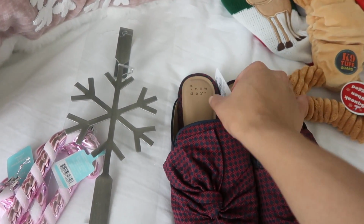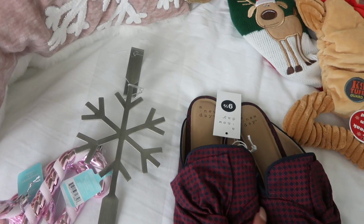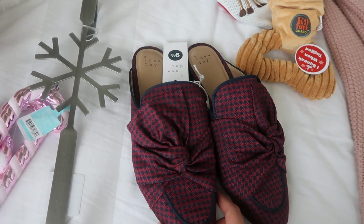This was not even my size, but I could not leave them in the store. I got a 9.5. I usually wear a 9, but since these are a loafer style, it doesn't really matter if I have a little extra space. Plus, I have wide feet, so I guess it ended up working out for me anyway.